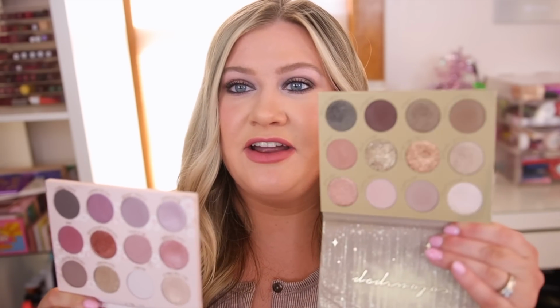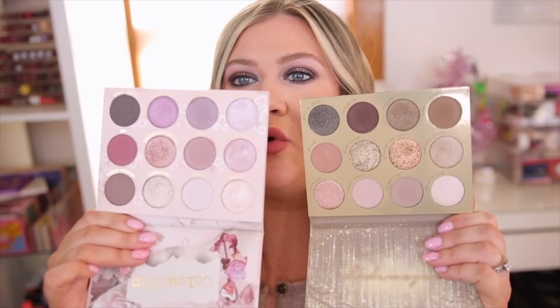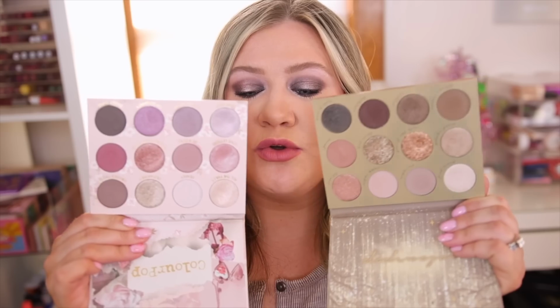I also grabbed my Fairy-Well palette. This was an Ulta exclusive one, a little more glittery. So the shimmers definitely are more punchy in this one, but this one just has a bit more rosy tones to it. But I think they definitely both give off that fun, cool tone color scheme.